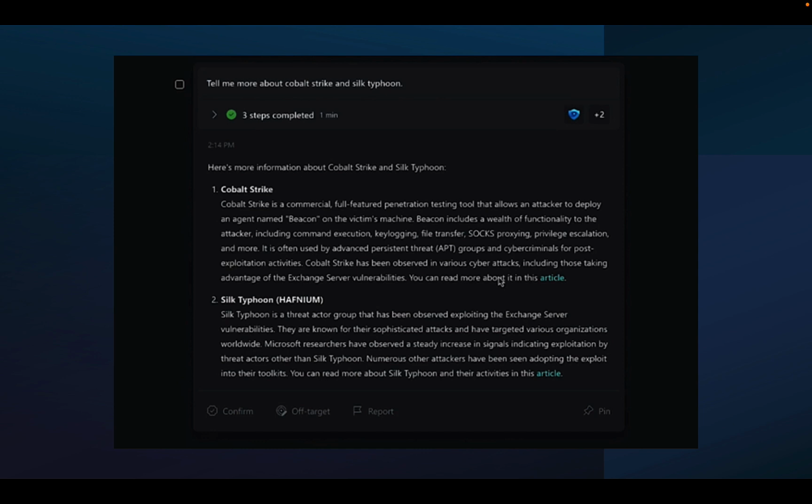Beacon includes a wealth of functionality to the attacker, including command execution, keylogging, file transfer, SOCKS proxying, privilege escalation, and more. Wow, a lot of powerful and quite nasty stuff. It goes on to say it is often used by advanced persistent threat groups and cyber criminals for post-exploitation activities. Cobalt Strike has been observed in various cyber attacks, including those taking advantage of the Exchange server vulnerabilities, and it gives you a link to read more about that.